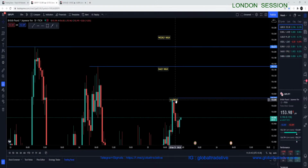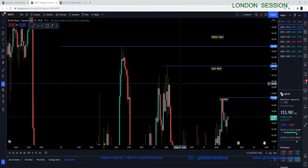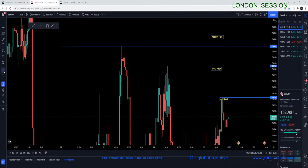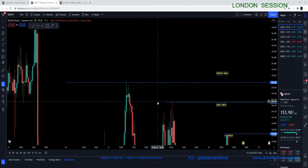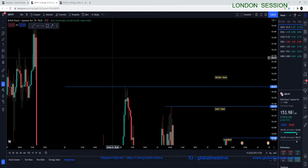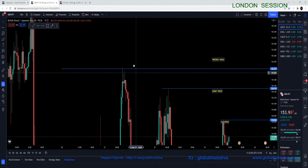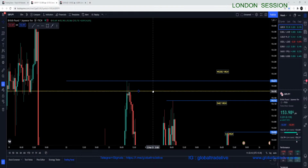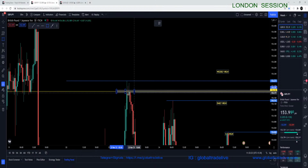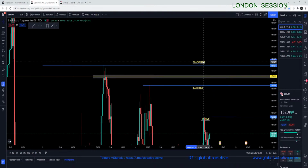So there is no range over here, there's no range over here as well. There is a range above this point, but lot of wicks. Oh, there is no range as well over here. Okay, so now it's decided that the proper range is above this area in GBP. So I'm gonna wait for the market to break and close above 154.128 to execute buys.